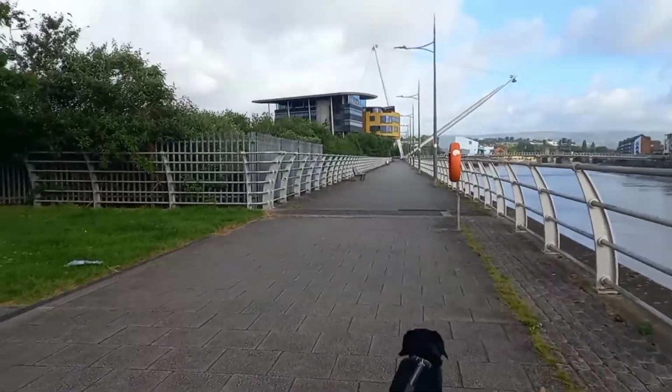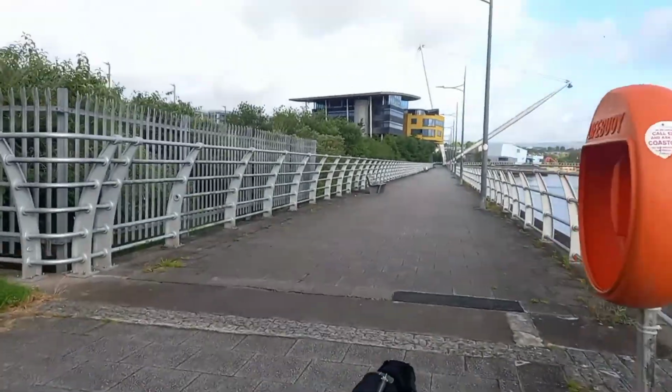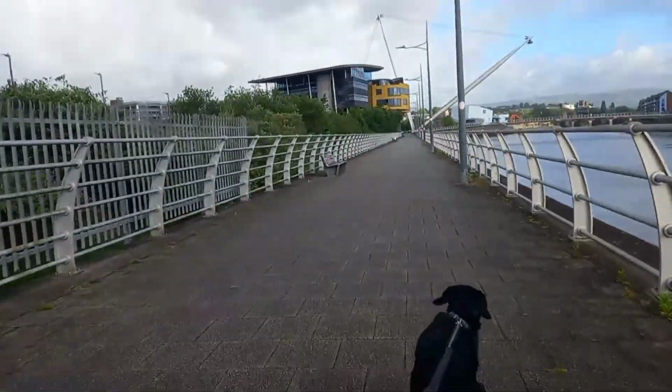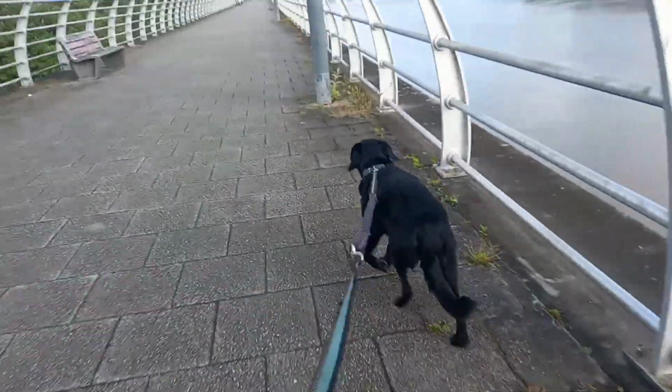And this beautiful building, very wave shaped, is the Newport University, which I believe is all part of the University of South Wales.